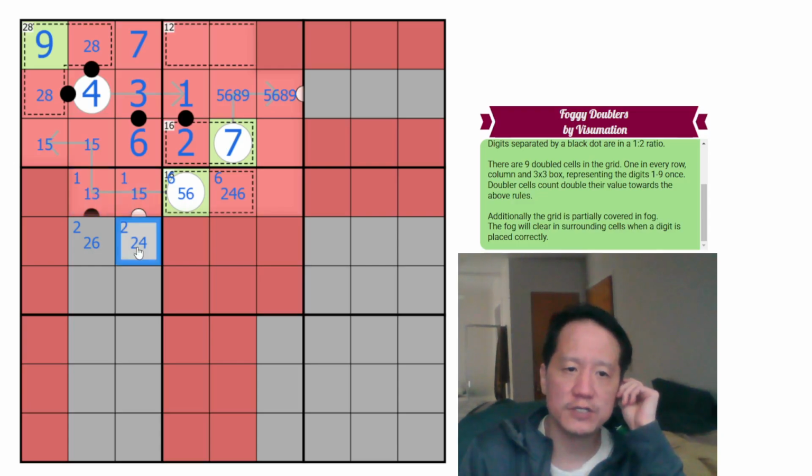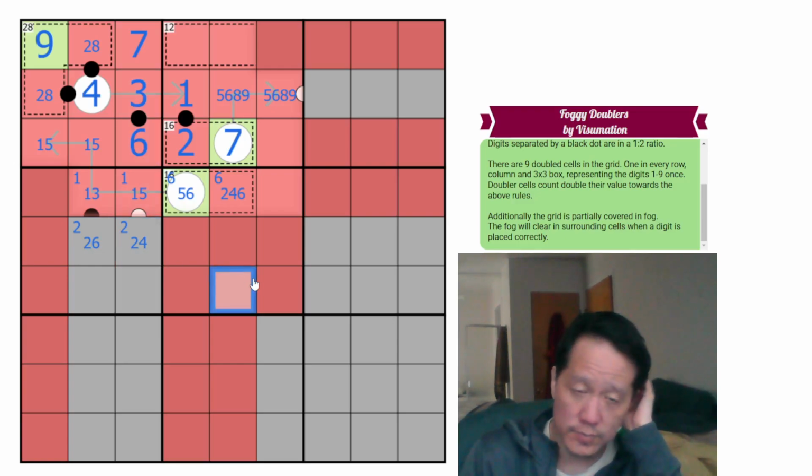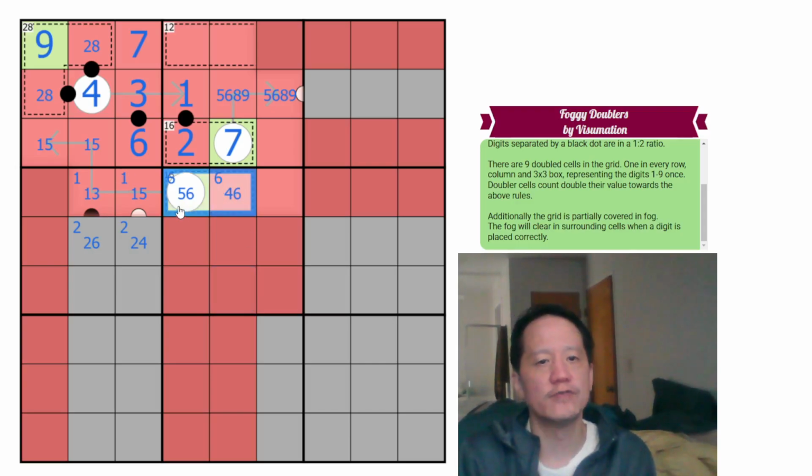This could be 1 consecutive with 2 or 5 consecutive with 4. It cannot be 5 consecutive with 2 doubled because we know the other digit has to be a 1, and the 1 always has to be with a 2. The 5 could technically be with a 3 doubled, but the 3 cannot be here either. So this can't be 6, this can't be 3. This can't be 2. So either way, this does have to have a 6 here.